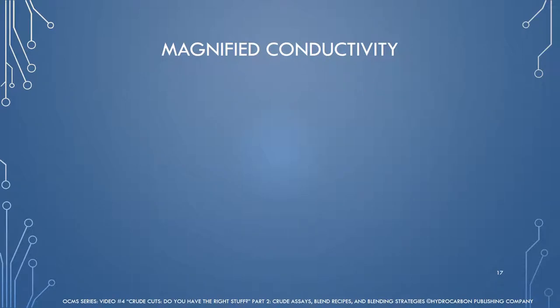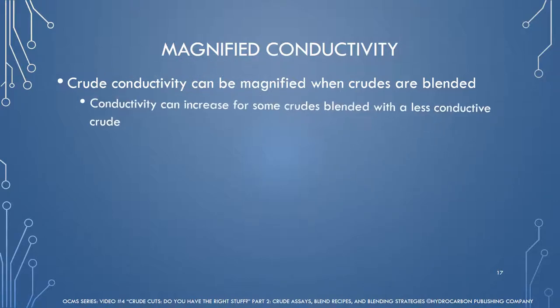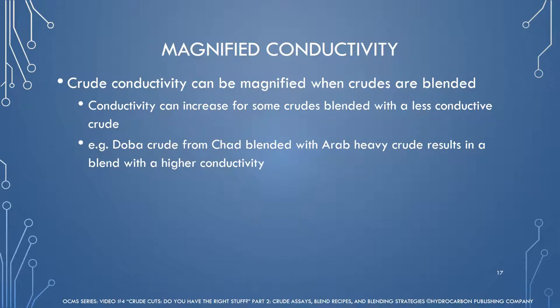When two crudes are blended, undesirable crude properties, such as high conductivity, may be magnified. At a National Petrochemical and Refiners Association, now called American Fuel and Petrochemical Manufacturers, Questions and Answers meeting in the U.S., it was mentioned that conductivity has been known to increase for some crudes when blended with a less conductive crude. For example, a Doba crude from Chad with a conductivity of 440 nanosiemens per meter at 90 degrees Celsius was blended with an Arab heavy crude of lower conductivity at 90 degrees Celsius.